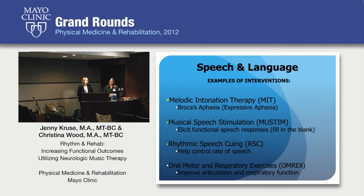Okay, are you on this one? Sure. So speech and language training. Many of you might remember within the last year when Representative Gabby Giffords was shot and had her injury. When she was receiving her rehab at TIER, she was getting neurologic music therapy. Her music therapist was trained in neurologic music therapy, and I don't know if you saw some of the videos, but one of the first times that she sang, or actually spoke, was through song.